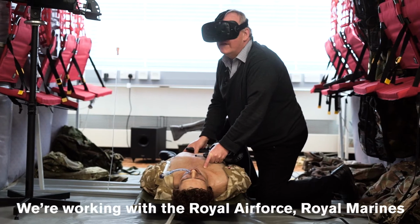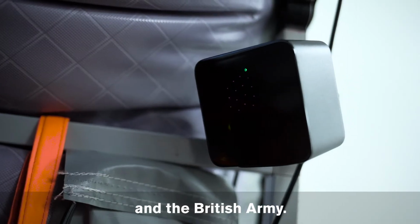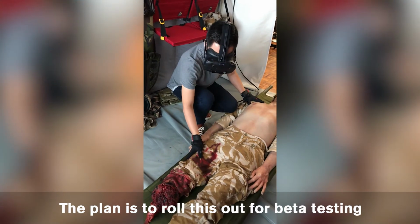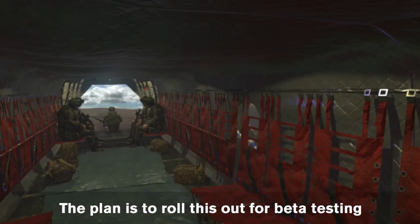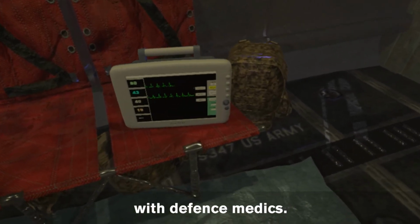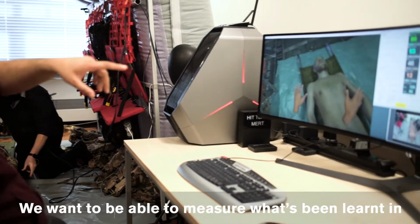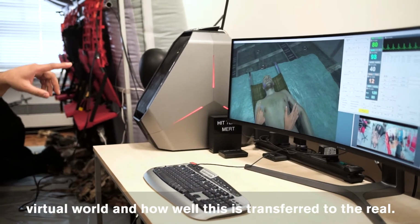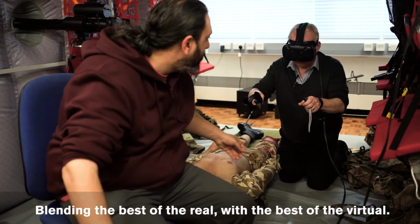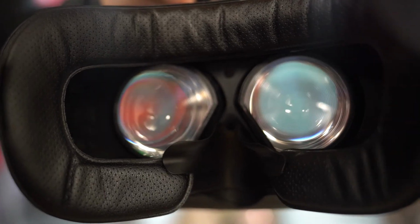We're working with the Royal Air Force, Tactical Medical Wing, Bryce Norton. We're working with the Royal Marines down in Devonport and the British Army. And the plan is, over the next few months, to actually roll this out for beta testing trials with actual trained defence medics. So the idea is that we want to be able to measure what they learn in the virtual world and how well they transfer those skills and their knowledge to the real world. So it's, again, blending the best of the real with the best of the virtual.